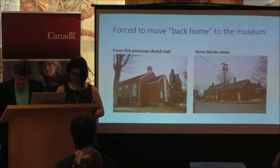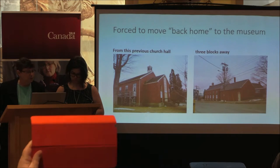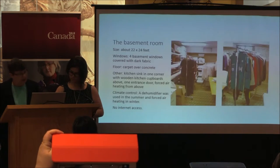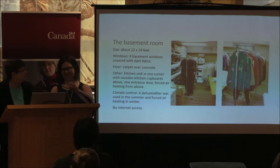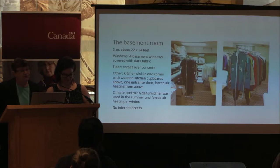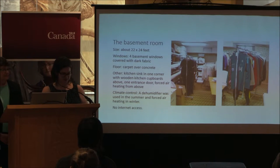In that time, between 2007 and 2014, a lot of improvements were made. And I'm going to let Krystal take over now, and she can describe some of the organization of the room as it was then. So these pictures show the basement room where the collection was being stored.